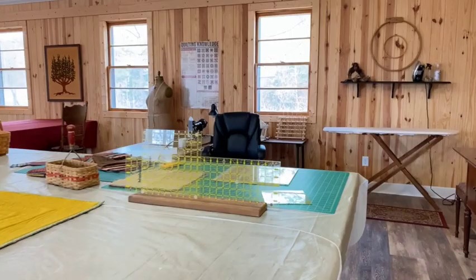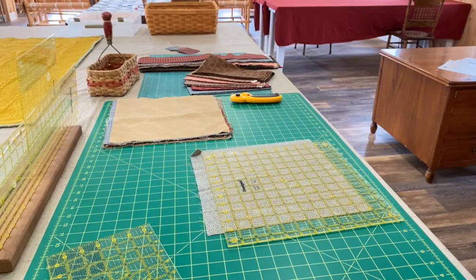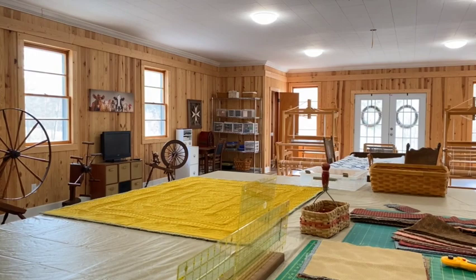Today I'm going to sit here and work on my soldier's cot quilt for Kathleen Tracy's Facebook group. She has a sew-along, and so I'm going to do that, and then later on I'll head back to the cabin. Thanks for stopping by.